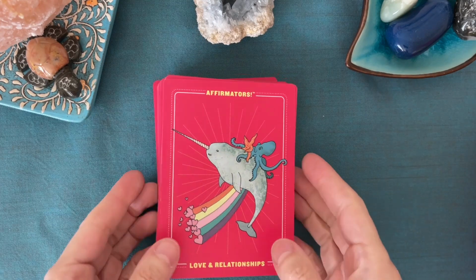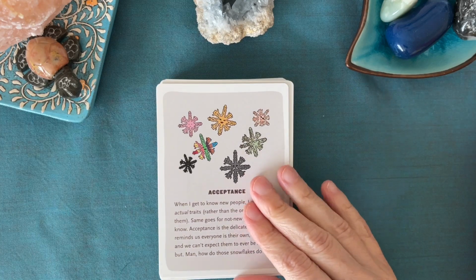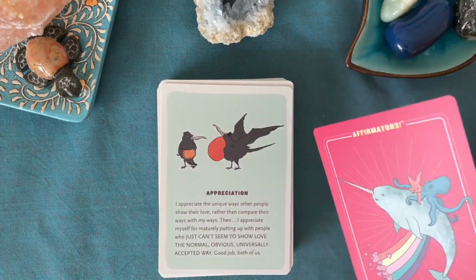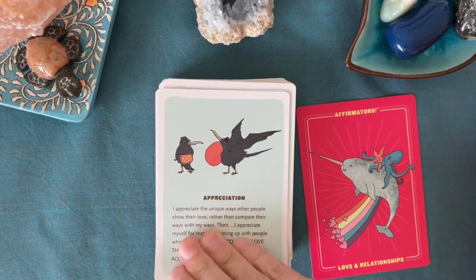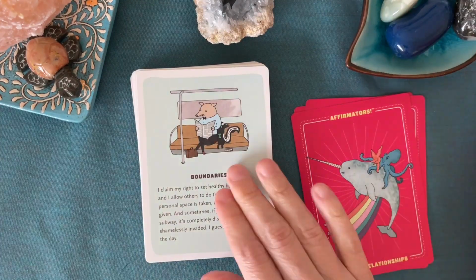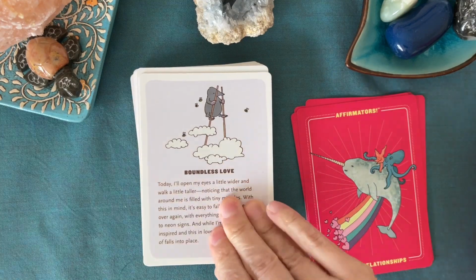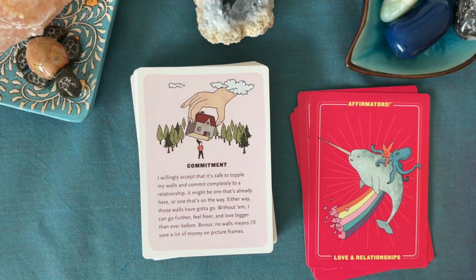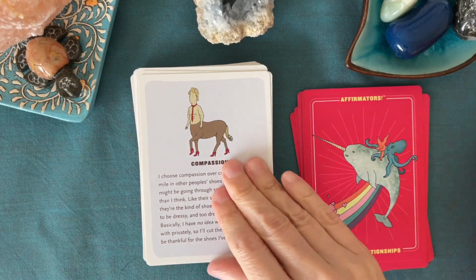Those are the backs. There are several decks in this series by Affirmators, but you've got some affirmations, cute illustrations. These are good altar cards, a card of the day, maybe you can pull a card at the beginning or the end of a reading, a tarot reading. Super fun deck. I haven't used it a lot though, but I'm glad it's in my collection.